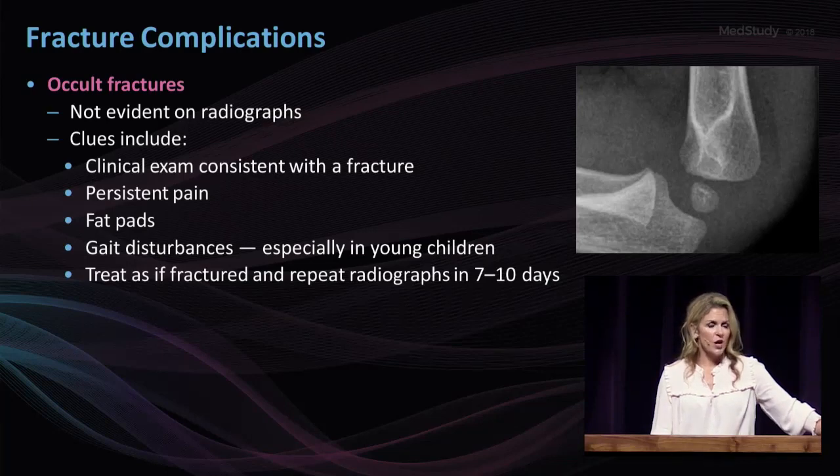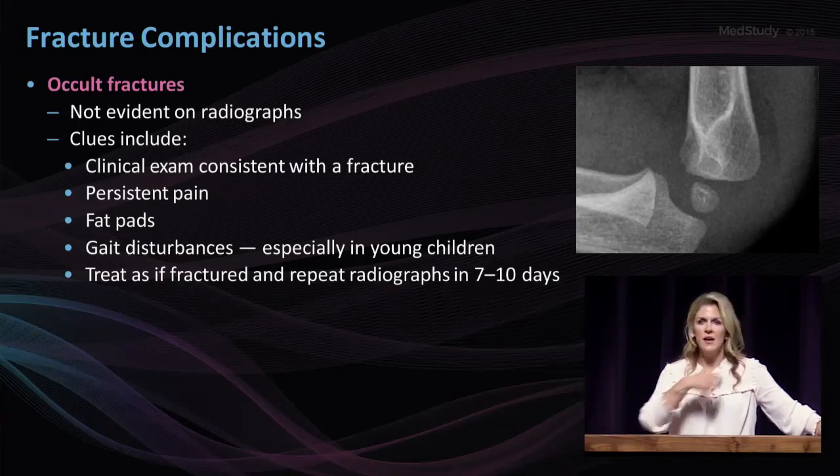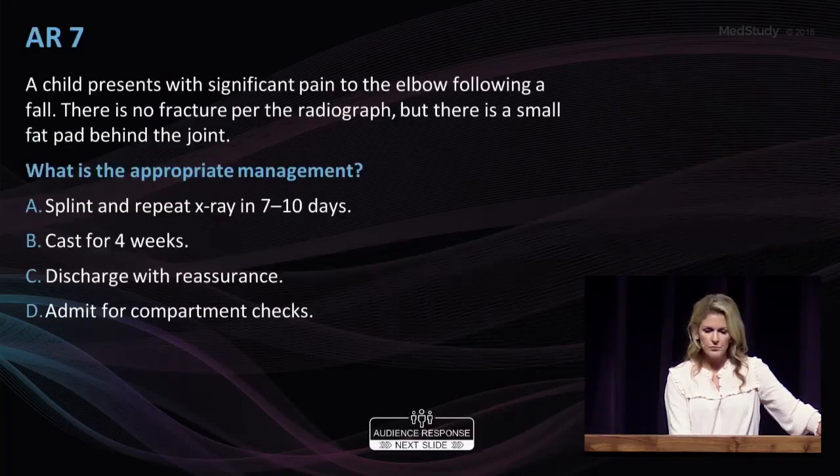And occult fractures we've talked about briefly. So the main ones to think about are the Salter-Harris type 1 and these ones with a posterior fat pad. As a general rule, if the kid has persistent pain, or the kid had just injured themselves, they come in, their x-ray's normal, or they're having persistent pain, it is safe to treat these like a fracture and follow up in 7 days. Sometimes they just don't show up right away. So it's always better to be a little bit more conservative than not.